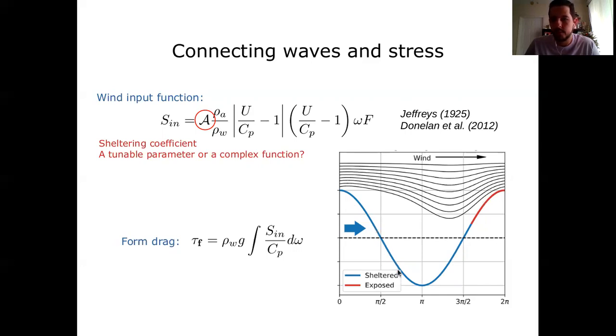This is a monochromatic wave, just for illustration. And this is wind flow over that wave. And you have wind entering the trough and attaching to some part of the crest of the following wave. But you have separation of the flow, meaning this part of the wave phase is sheltered. It's not directly forced by the wind, whereas this part is exposed and directly forced by the wind. So the sheltering coefficient A is the proportion of the exposed area to the wind forcing.